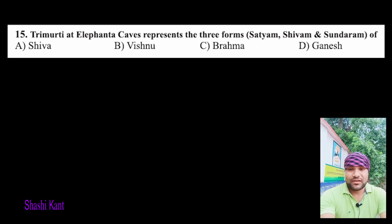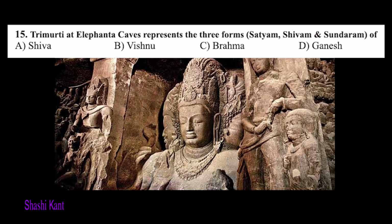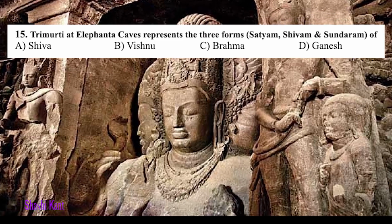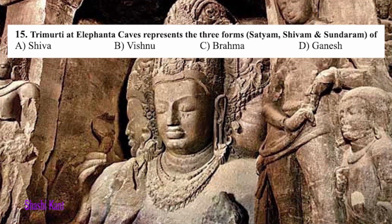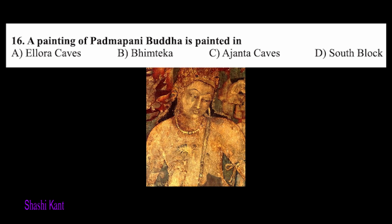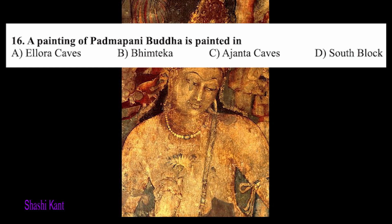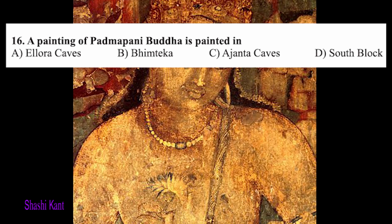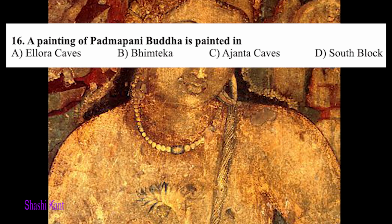Question number 15. Trimurti at Elephanta Caves represent the three forms Satyam, Shivam and Sundaram of? Options are A, Shiva, B, Vishnu, C, Brahma, D, Ganesh. The answer is A, Shiva. Question number 16. A painting of Padmapani Buddha is painted in? Options are A, Ellora Caves, B, Bhimbetka, C, Ajanta Caves, D, South Block. So the correct answer is C, Ajanta Caves.